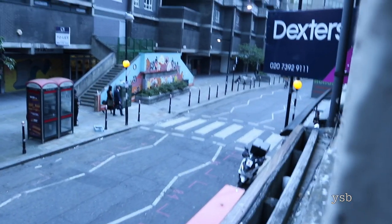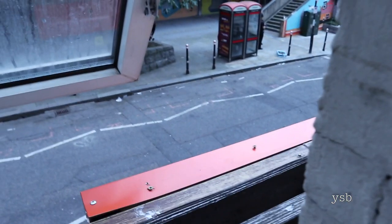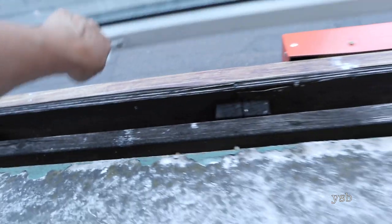This is our view from here. It's actually a nice street. It's a very nice street. This is the financial district over there on that side. It's very nice. There's a nice pub downstairs, sushi place, and wow, look at people who stayed here. Yikes.